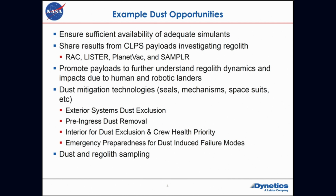So let's talk a little bit about dust. Again, Ryan asked to talk about opportunities for addressing these issues and mitigation solutions. Obviously, I'm sure you guys have talked about it, but the sufficient availability of adequate simulants so that we can do the testing of materials and coatings and mechanisms and things will be very important.